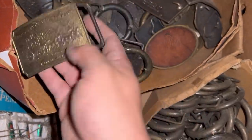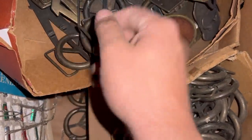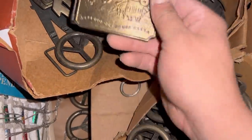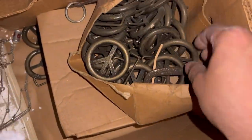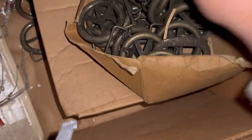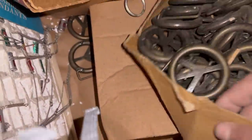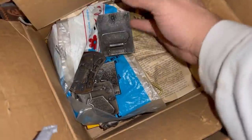Oh my gosh, guys. Look at all these belts. Wow, got the peace sign. Jeez, guys, look at all these belts. We're in belt heaven right now. Look at all these peace sign belts. Guys, those are easy sells. Who wouldn't want a peace sign belt? Let's see here. Put this on top of here. What's in here? Oh, more belt buckles.